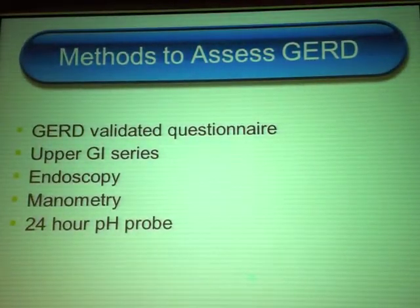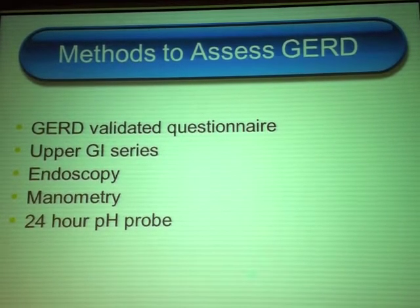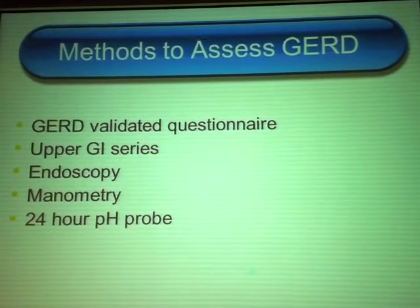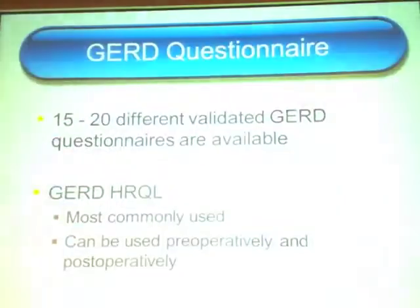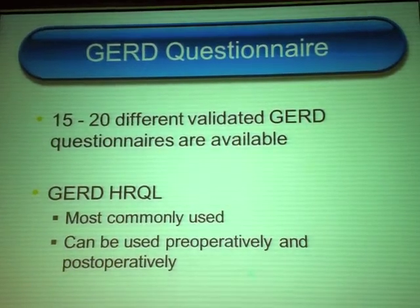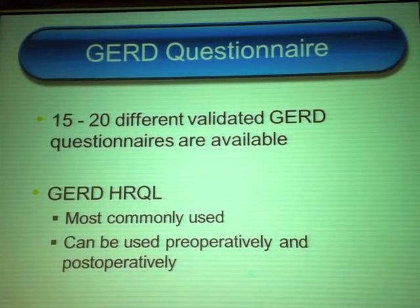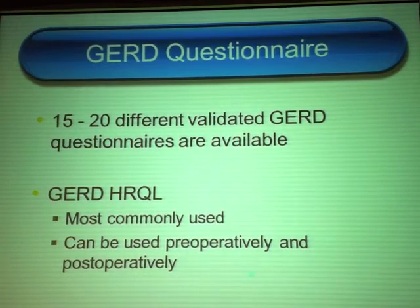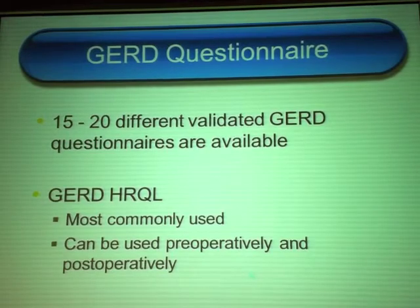And the methods typically used to assess GERD include GERD-validated questionnaire, upper GI series, endoscopy, manometry, and 24-hour pH probe. There are 15 to 20 different validated GERD questionnaires. The GERD HRQL is the most commonly used, and it can actually be used preoperatively and postoperatively.